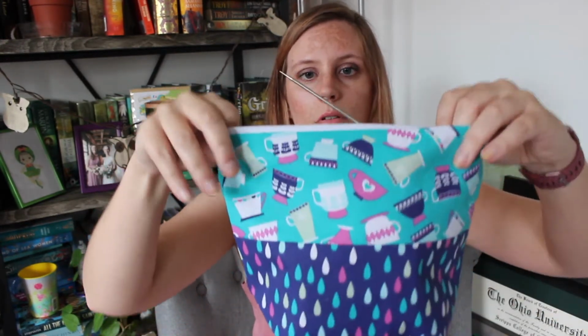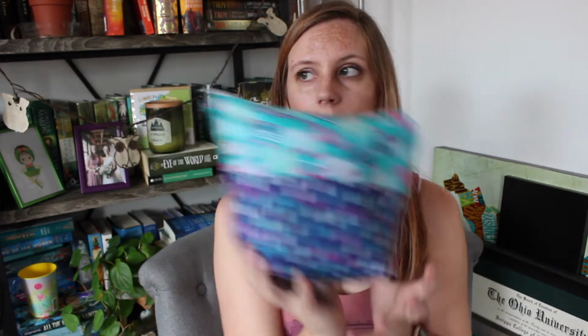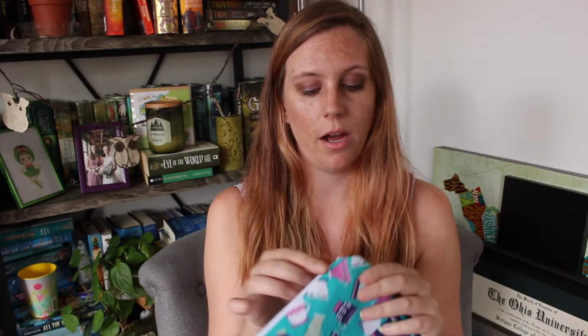There you go. And I can close it for you. And it fits nicely. Honestly, it's not stuffed. I could fit probably a pair of socks still in here. So here is the project bag.